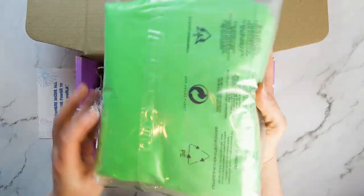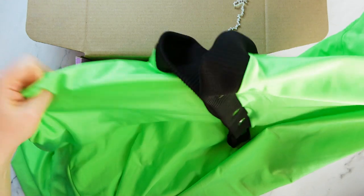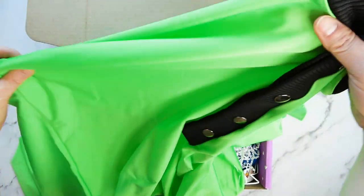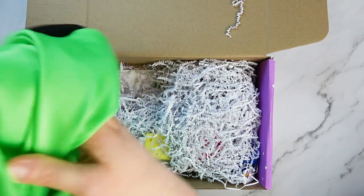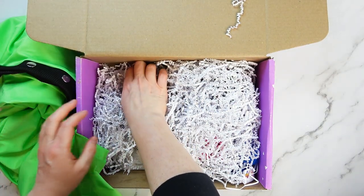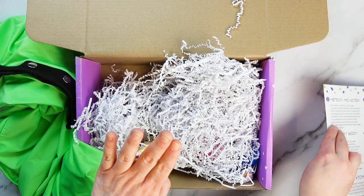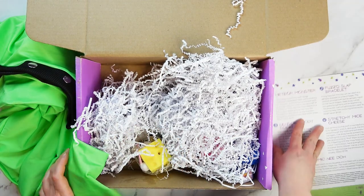And let's open this up. And it looks like we have this shirt with these buttons on the front. It's very silky material. Let me see if there's a booklet that tells me what this is. Well, actually, I'm gonna wait to the end because it has spoilers and I will see at the end.